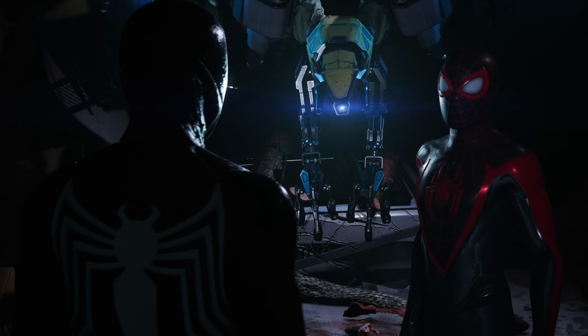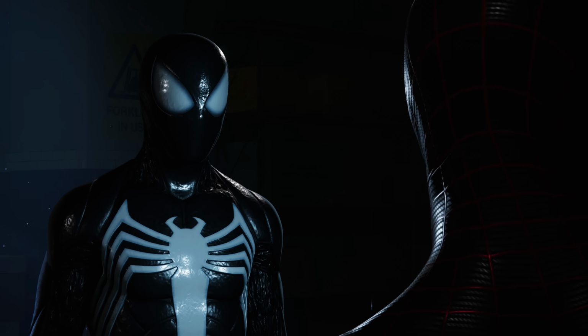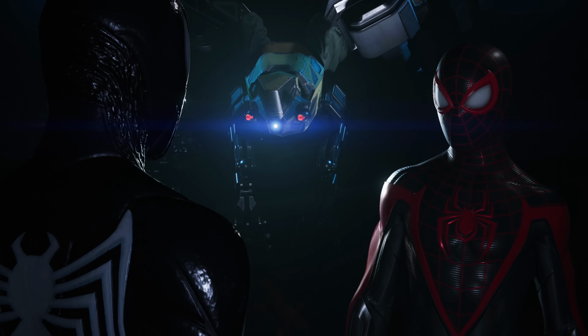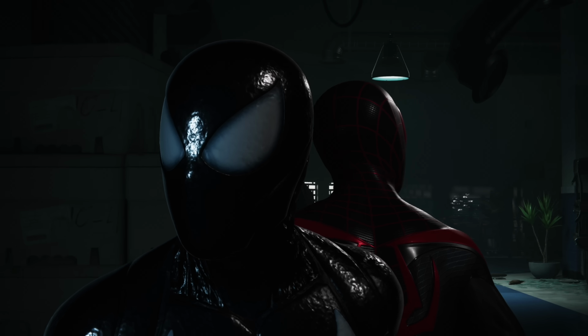I will admit, it is a little bit too goopy for my personal taste, and I'm not the biggest fan of the head on it. It looks like a helmet, and I wish it covered the base of his skull just a little bit more, but overall I still really like it, and if it really bugs me, there's probably going to be like 1,000 different suit options I can use instead, so who cares really? I do think though that this isn't going to be the only look for the symbiote.